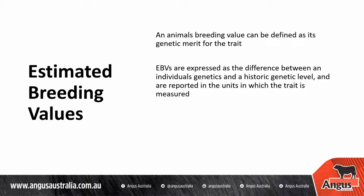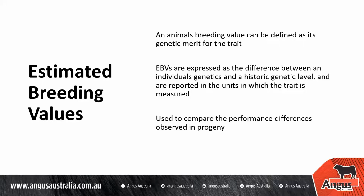For eye muscle area, for example, they're reported in square centimeters of EMA, and across those more than 20 standard reported traits, they're all reported in values that are relevant to what the actual measurement is.